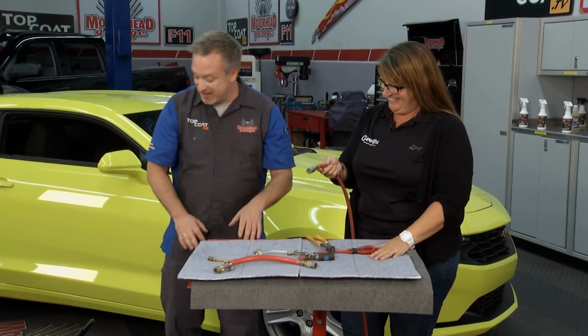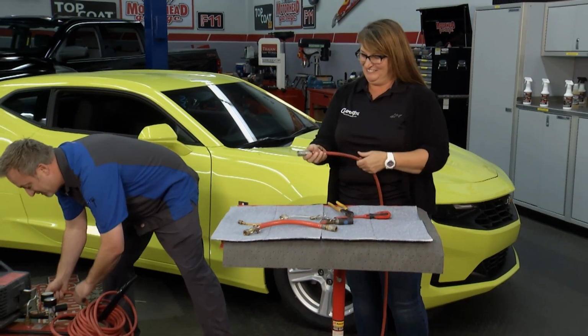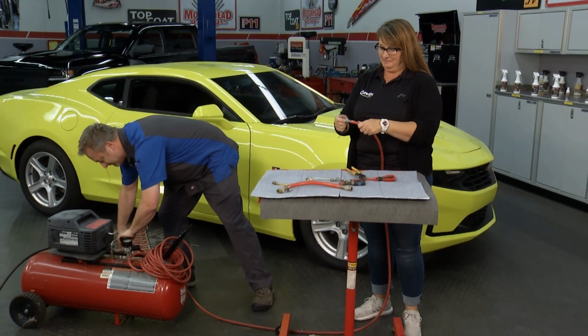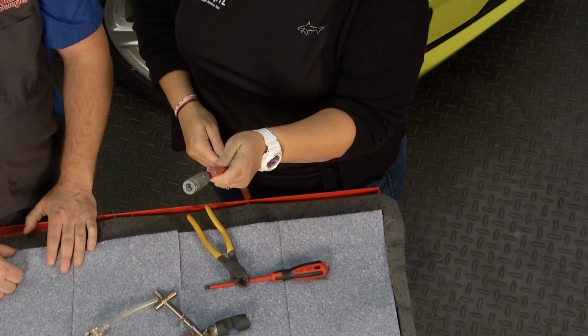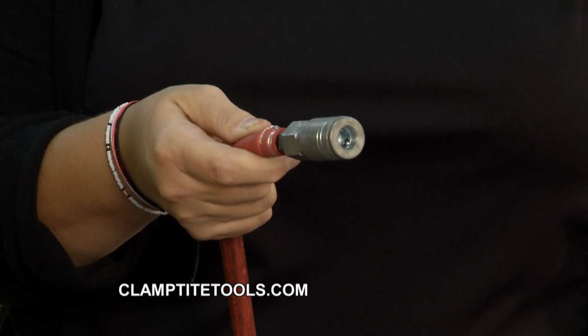All right, let's see how we did on this. Let's plug in the compressor and see how we did. I don't hear any leaks. Nothing. Fantastic. So, yep. Another great thing about Clamp Tight is you can put an original hose clamp over it. If you have a vintage car, it'll disguise the Clamp Tight and make it look like original equipment. Low profile, throw the clamp right over top of it. So Clamp Tight is amazing.